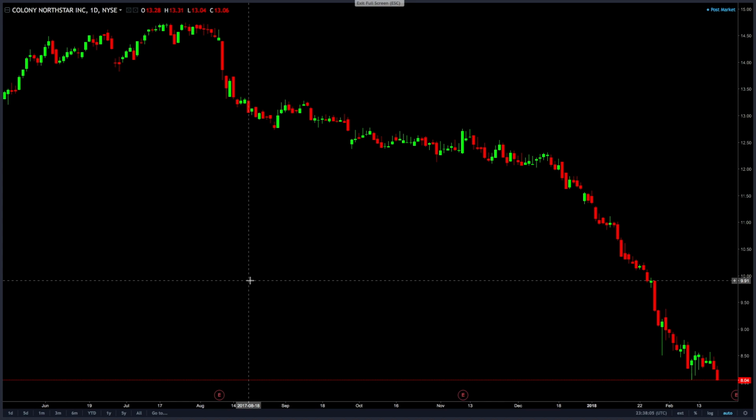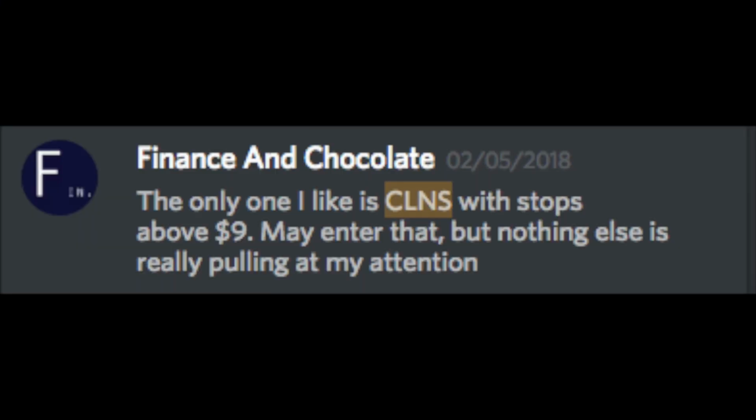All right, everybody. So what I want to go over today is CLNS. This was a trade that I posted about in the Dream chat room. Like always, I will put screenshots of that up right now. This is a great trade. This is a longer term trade. This is like a swing trade, and it's a little bit longer of a swing trade.